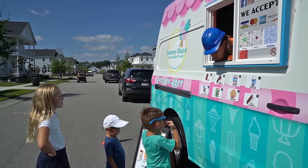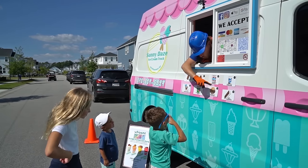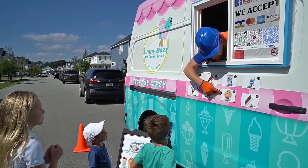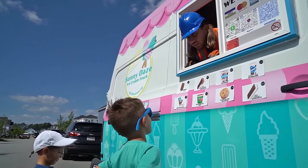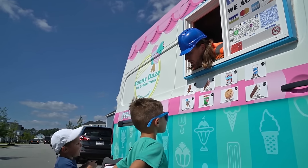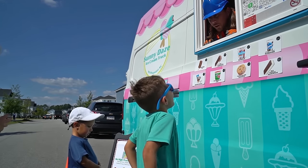All right, my friends, what do we want? Maybe like, ooh, like an ice cream sandwich right there? Ooh, do you like a cookie? We can get a cookie with ice cream in the middle. I like one that has a rainbow cup. A rainbow cup? Oh, what does that taste like? Does it taste pretty good? Because I've never had one of those before.